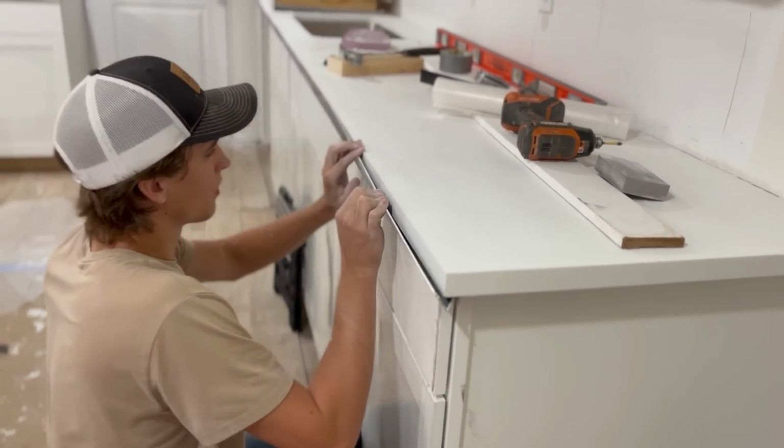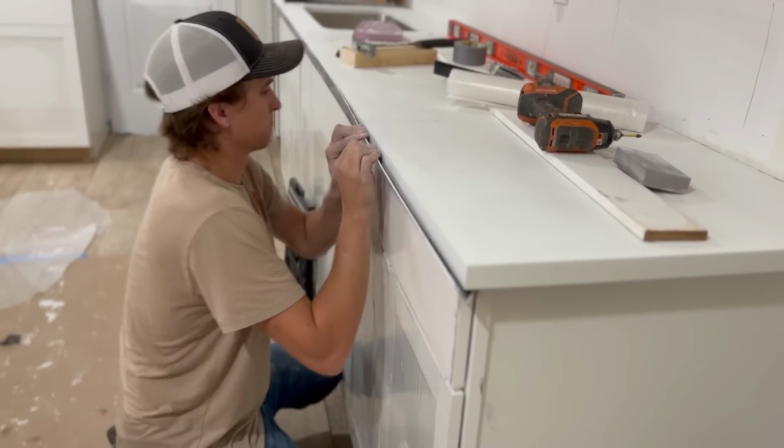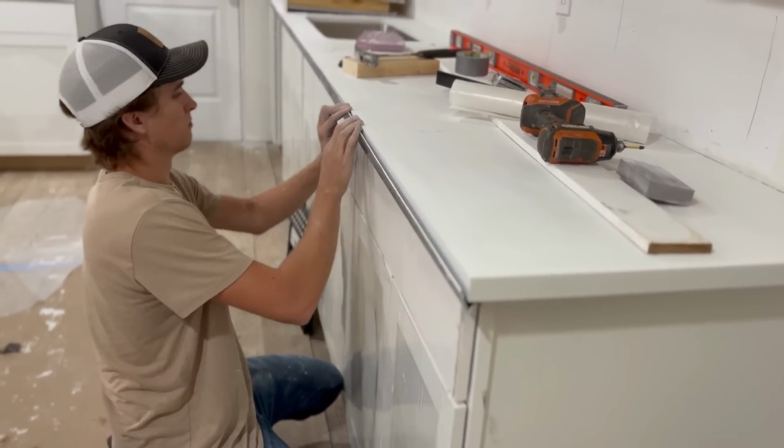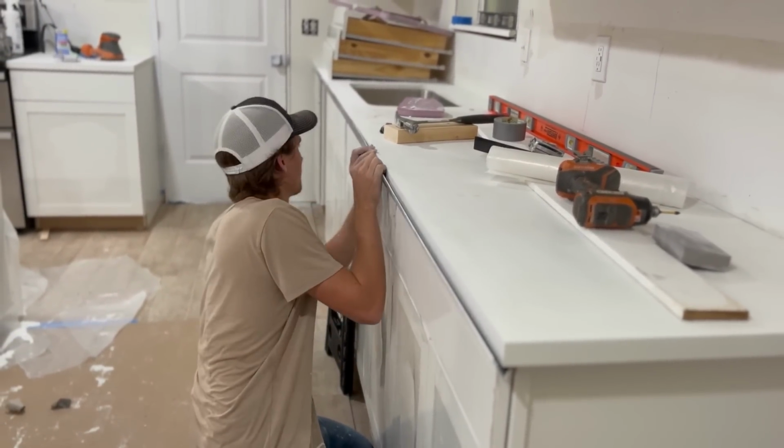He gets a little peek. Don't do this with your pedicure, ladies.